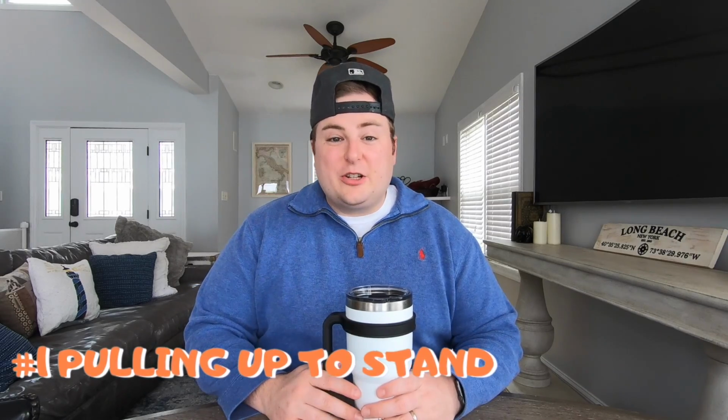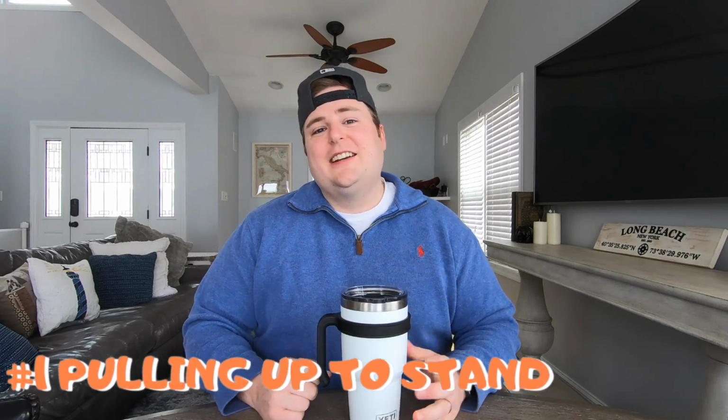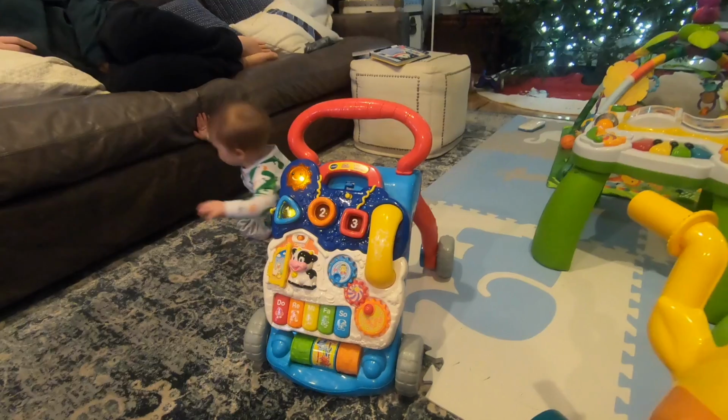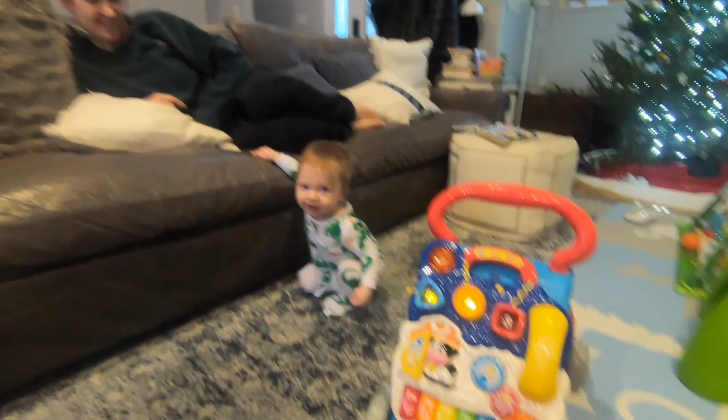Number 1, encourage your child's ability to pull themselves up to stand. So what do I mean by that? Basically, when your child masters crawling, you'll start to notice that they approach furniture and start to pull themselves up. When you start seeing that, they're giving you an early cue that they're ready to take the next step toward walking.